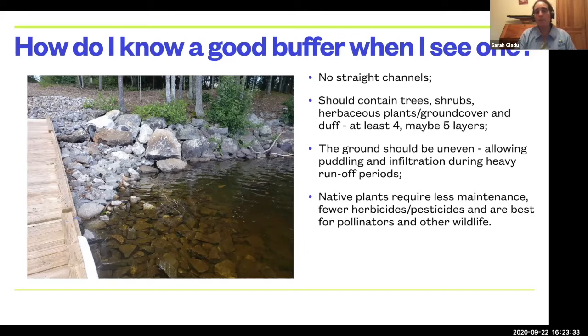And a lot of times people say they're going to put their natives down in the buffer area along the shore. And when they want to have more cultivated varieties of plants, they do those up near the house. So that seems to be a good way to think about it for some folks.